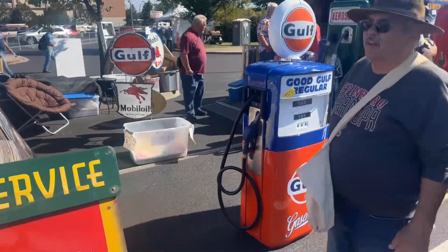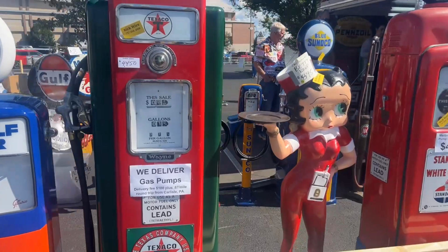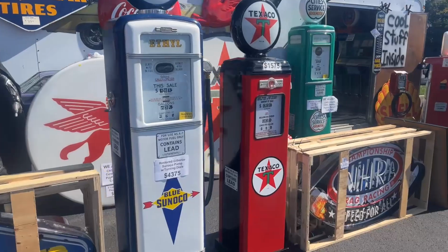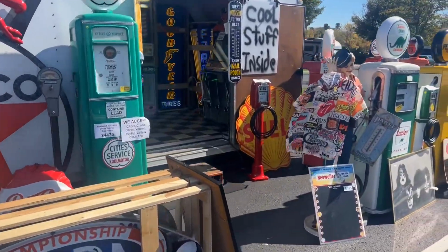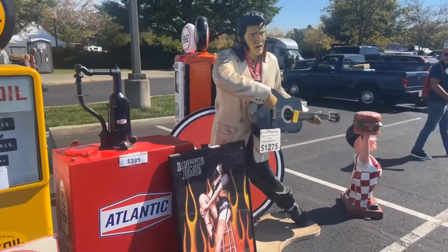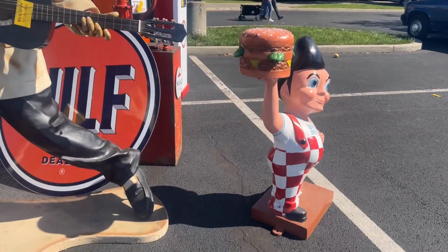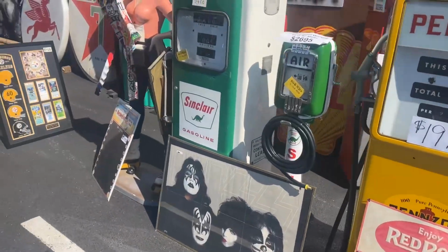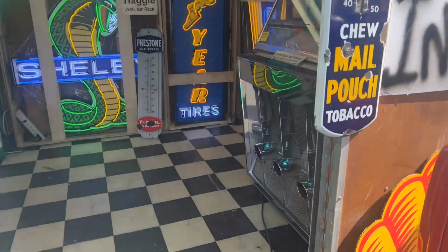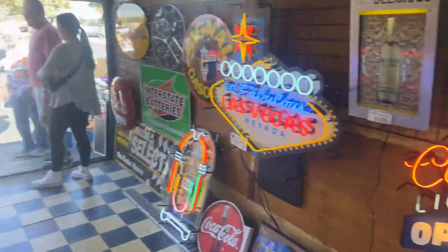Coca-Cola sign. We got gas pumps. We got Betty Boop. And looks like we got a whole lot of Love Elvis here too. Little big boy statue. Let's take a walk inside. Cool stuff inside, huh? Okay, let's see.